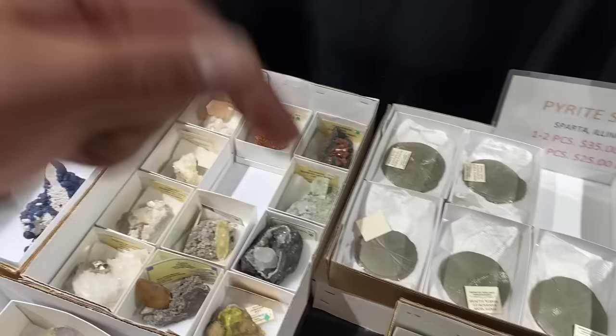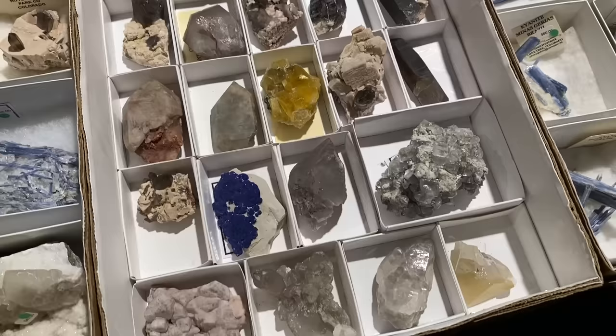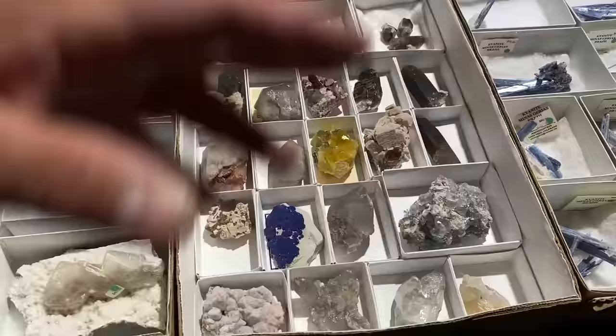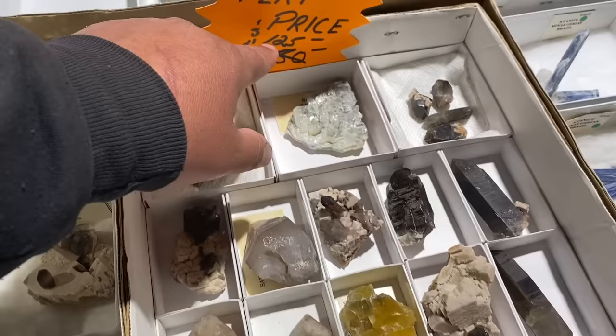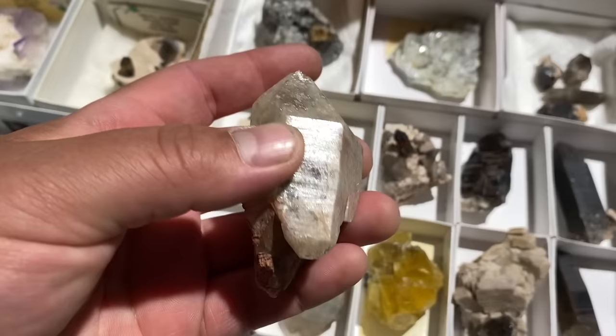But look at that. $125 for this killer flat. Now, you can find a lot of people selling flats of exclusive Moroccan material or Brazilian material. But in all honesty, almost any three of these pieces are going to pay for the whole flat at $125. It seems like it's the only one at that price. That is absolutely killer for what this material is.